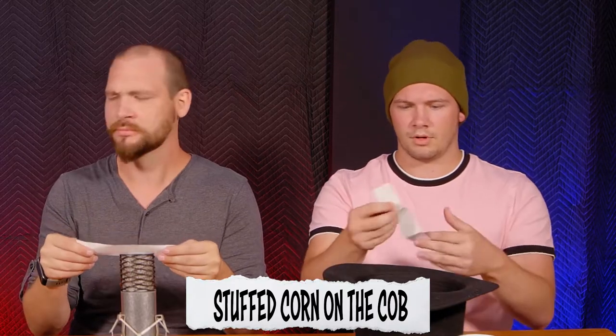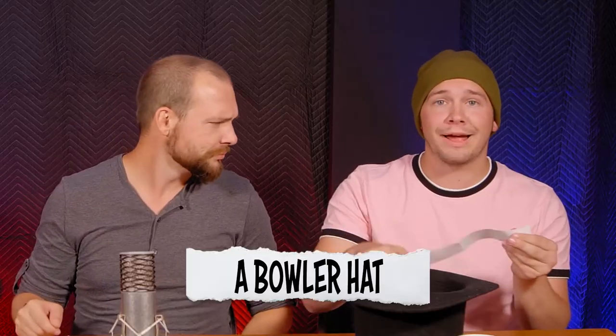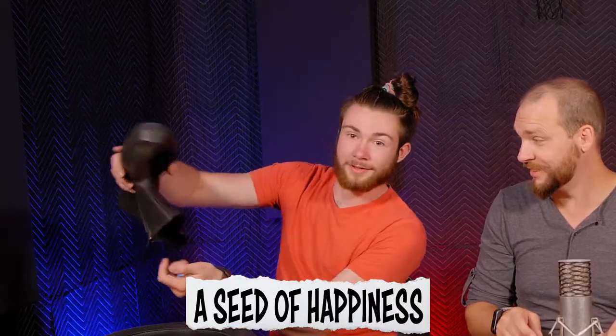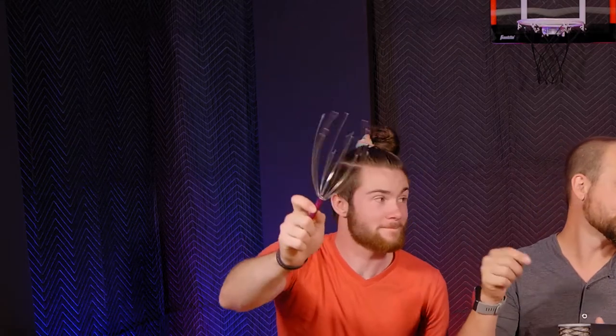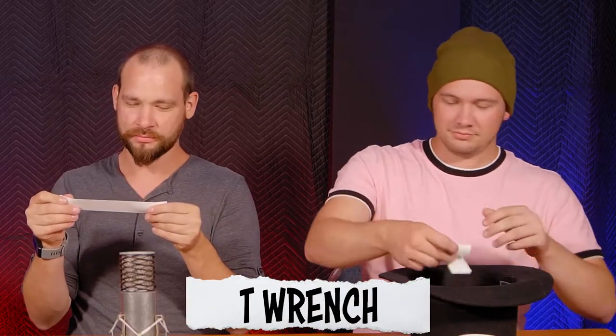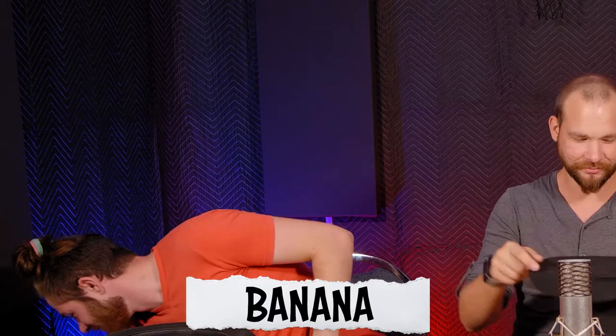Stuffed corn on the cob. And here we have a bowler hat. I guess I'll just keep drawing, and you can just bring the stuff up. A seed of happiness. Head scratcher. Have you ever used one of those? Oh, they're lovely. They send me tingles every time. A T-wrench. Sounds like a dinosaur. A banana.